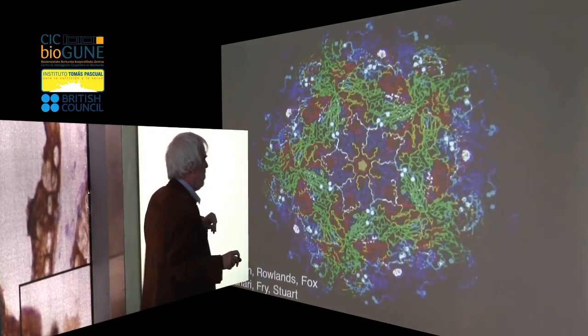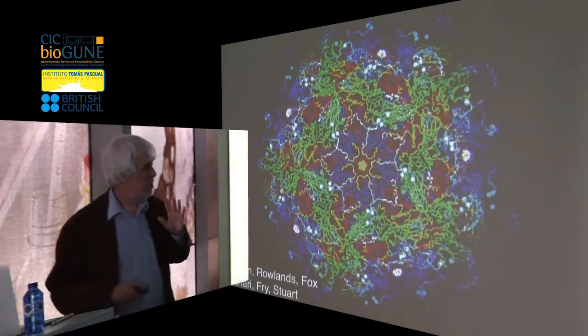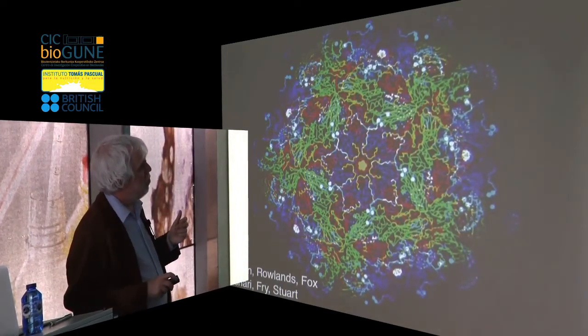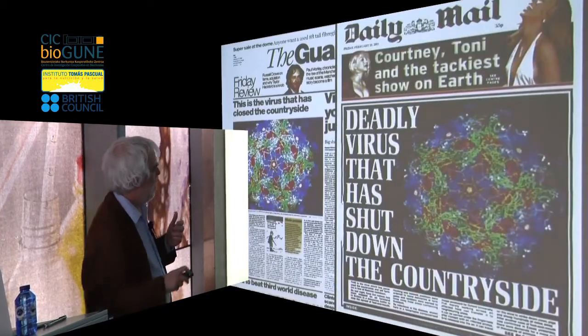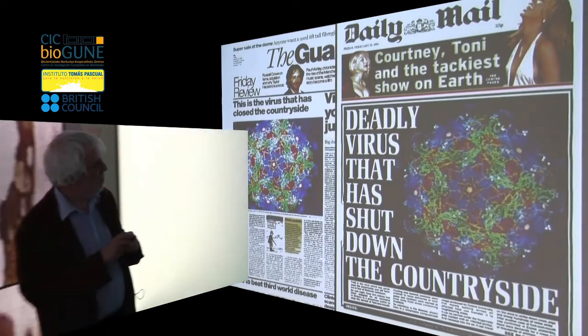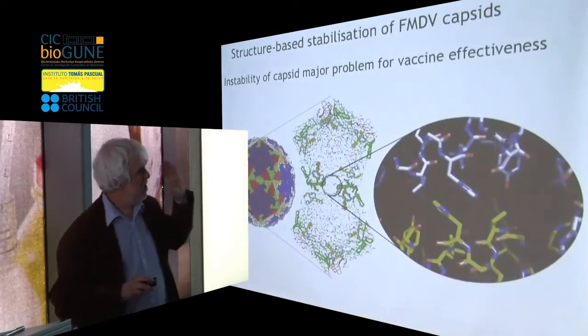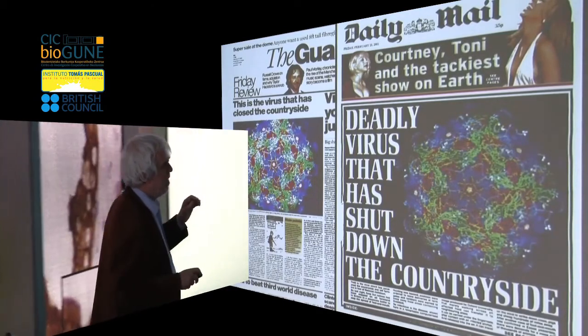So we determined the structure years ago of this, and then some years later there was a huge outbreak of FMDV in the UK, and it cost the UK billions of pounds, and the only thing that people could use the structure for was pictures on the front of the newspaper. It had no impact at this point on tackling the disease, so it's very disappointing.